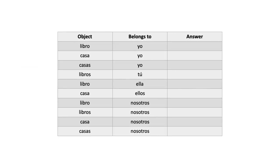Let's look at how this actually works. Let's look at this table. This table has objects, stuff, in the first column. I only used two words here, libro and casa, book and house, right? And then I'm saying who it belongs to. And I want to say the whole thing in Spanish. For example, libro and yo, that's book and me. So in English I would say my book, right? But I want to say it in Spanish. That's what I want to write in the third column, the one with the answers.